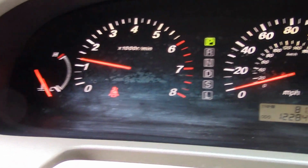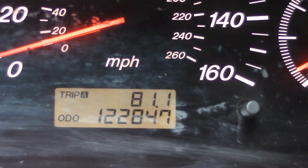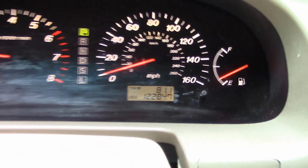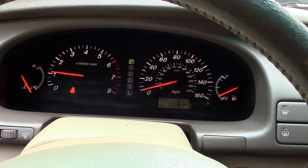And as you can see, there are no check engine lights on, no warning lights on, and look at that mileage, 122,847. For a Japanese import, and for this year, that is very low mileage. All right, the car is a 2001, so that means it's 13 years old. That's less than 10,000 miles per year.